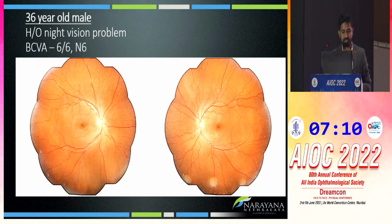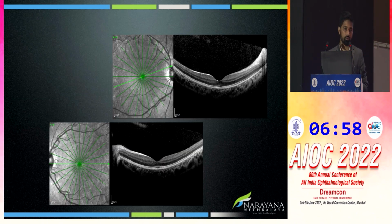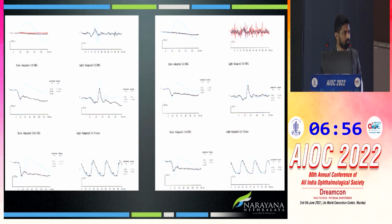One more patient had similar, though not so many flecks, but there were some similar deposits. Vision was again 6/6, but this patient had a night vision problem. The first patient was asymptomatic. OCT was again normal. Just look at the full-field ERG: there was an unrecordable 0.01 response. And in the combined response, if you carefully observe, the A wave is forming. The B wave is supposed to go up like this, but it's not even reaching the baseline. It's getting terminated here itself.